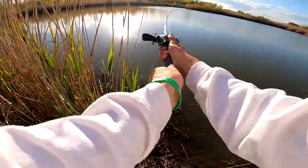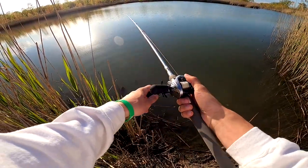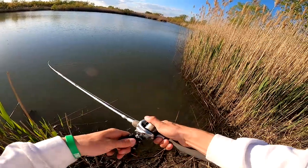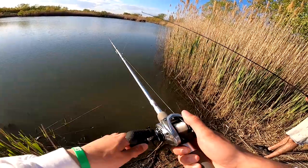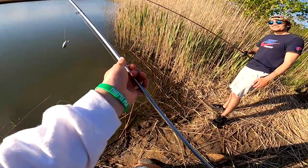Dude, I don't understand. Chatterbait, what's going on? I don't think they're aggressive enough for the... oh my god! Is that a bite? No, this fish just jumped out of the water randomly. I'm gonna destroy one right here. Absolutely shank this. Oh no. Got a bite. Oh shit, there we go.